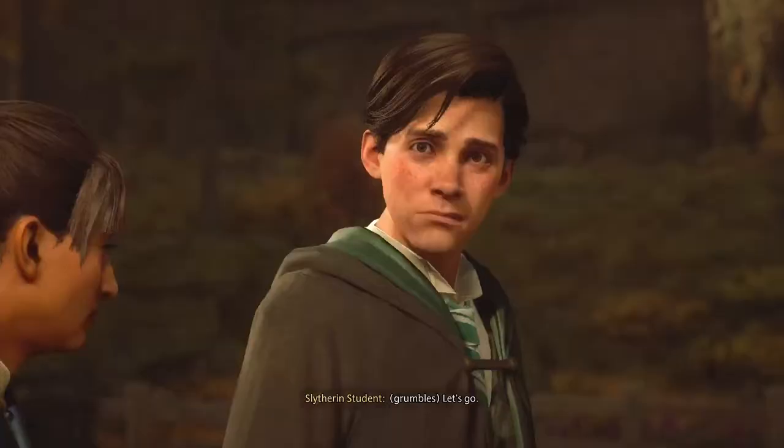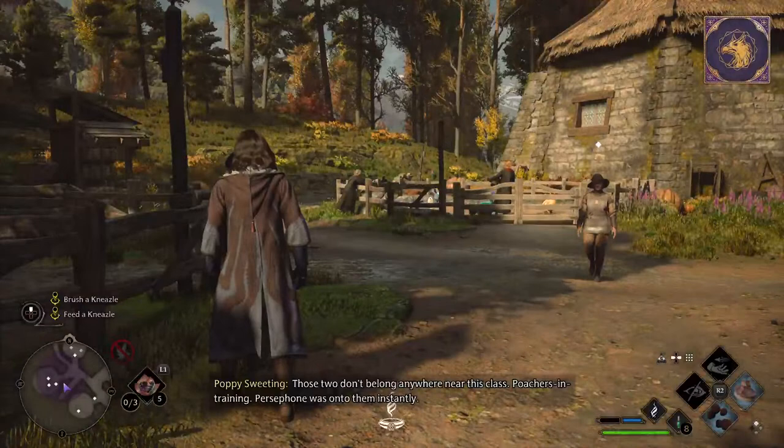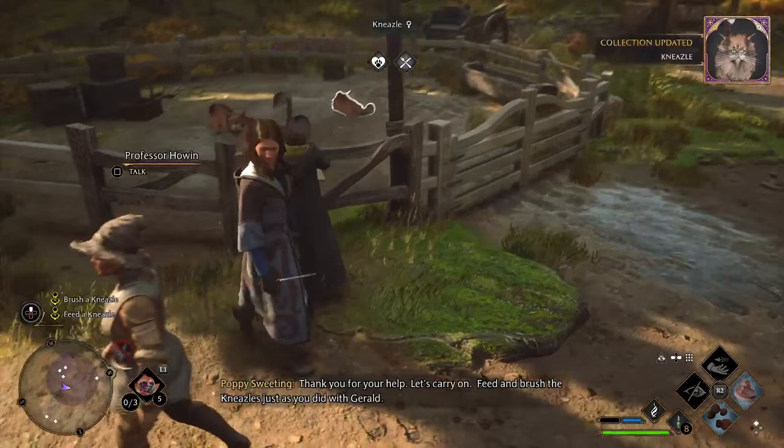Let's go. Those two don't belong anywhere near this class. Poachers in training. Persephone was onto them instantly. Thank you for your help. Let's carry on. Feed and brush the Neasels, just as you did with Gerald.